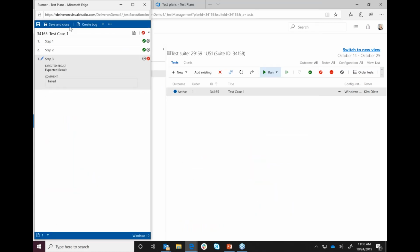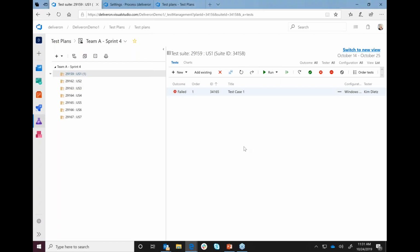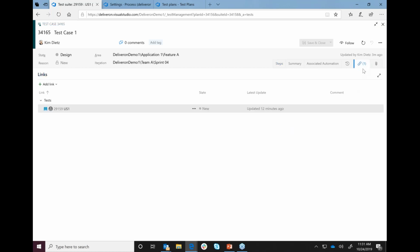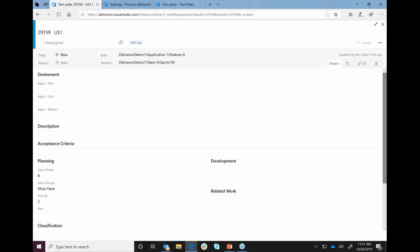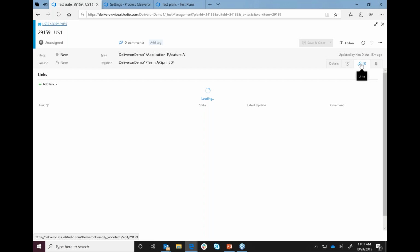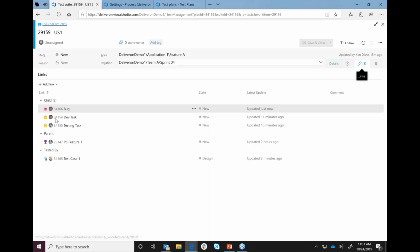And then I'm going to come back here and save and close my test case, which then marks this test case as failed. All right, now when I open the test case and go to my linked work items, I'm going to have my user story here, and when I go back to my user story, I'm now also able to see the bug that we just created.